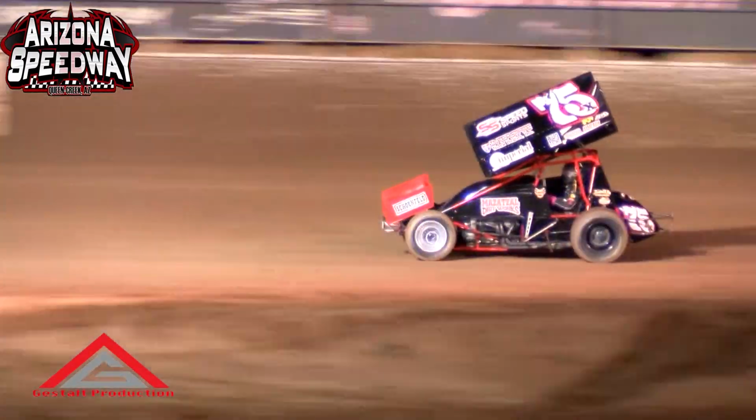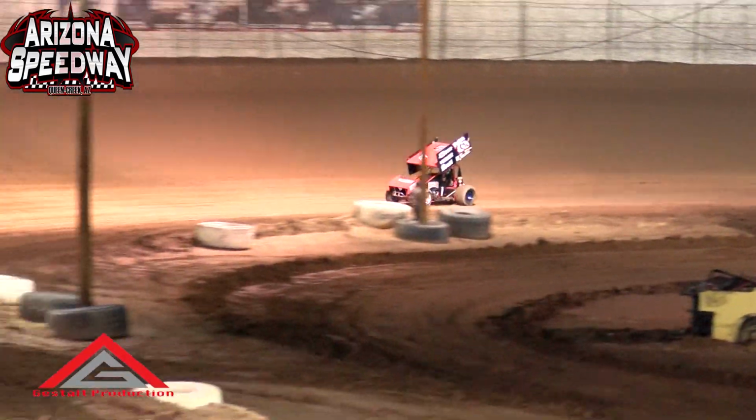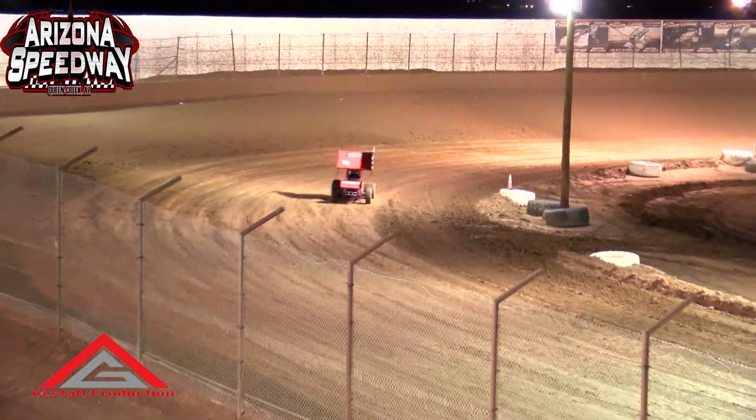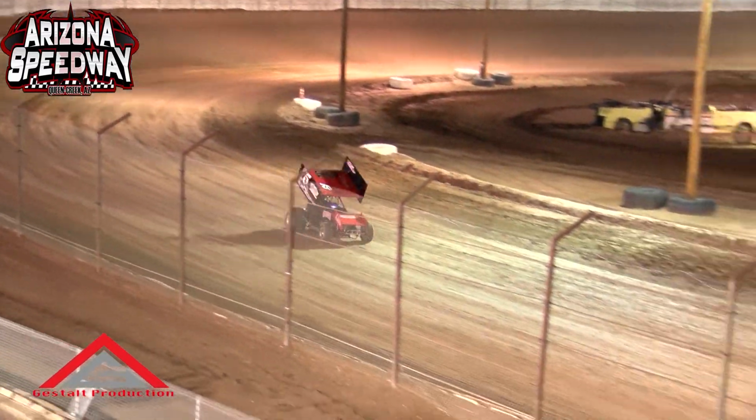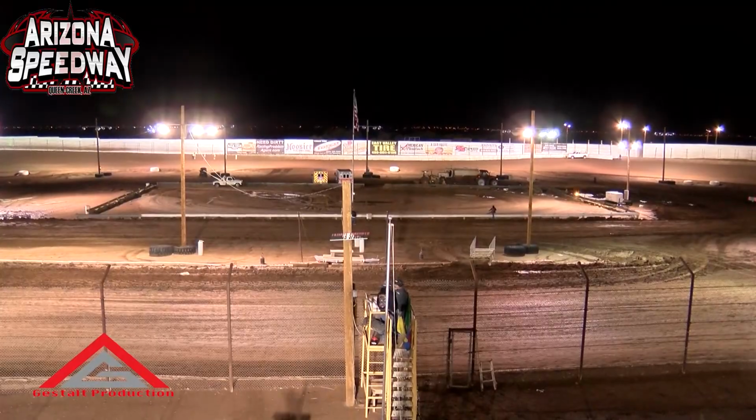So Kyle Larson gets the night's quick time with a 13.522, followed by Colton Hardy in the 74, 13.539. Christopher Bell rounds out your top 3, 13.667. Then it's Craig Stidham, Hunter Schoenberg, your top 5.